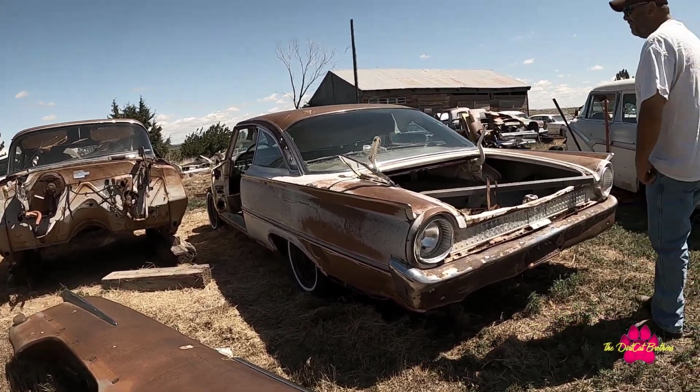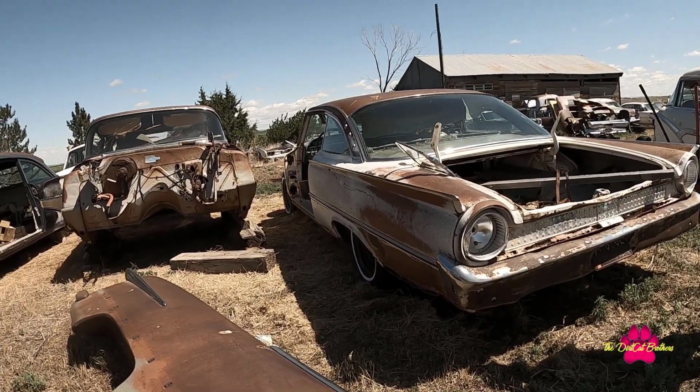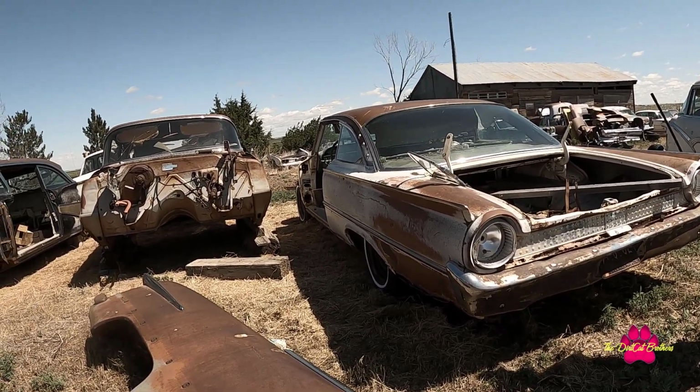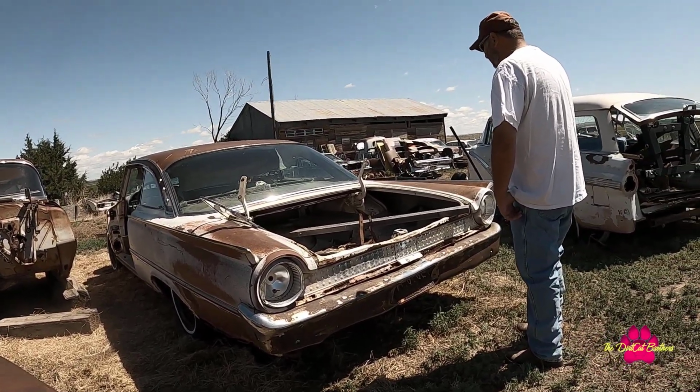Doesn't need much for body work in a way, but we got to go through everything, top and bottom. So it's just a matter of patching them out, switching them out and putting patches in and all that.